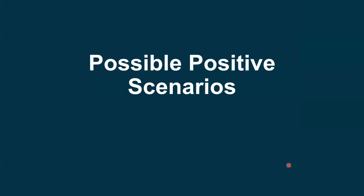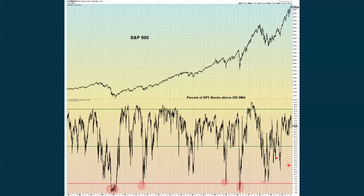Then I have some things called possible positive scenarios. This takes the stocks inside of the S&P 500 and looks to see what's above their 200-day moving average. And when we get a really high reading, we use this like an oscillator for extreme positive or negative readings. Even though we're coming down here, we're still above 50. So the longer term trend, according to this chart, is still positive.